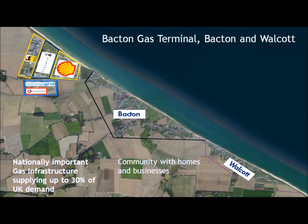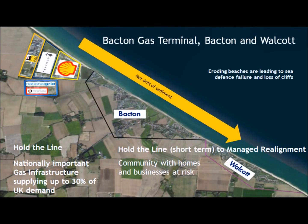The net sediment drift along the frontage is from the terminal past Bacton and Walcott. The terminal itself has a hold the line coast protection policy because it's nationally important gas infrastructure. However, this can't be at the detriment of the adjacent communities.